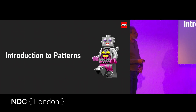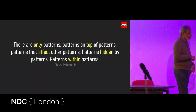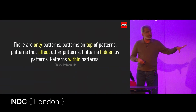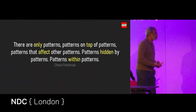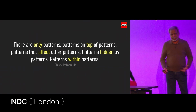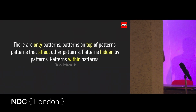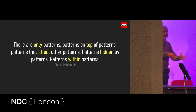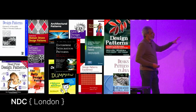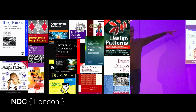So let's go on to patterns. While I was preparing for this talk, which I gave a few years ago, this phrase came to me, and it is absolutely true when we think of patterns. You see patterns on top of patterns, patterns within patterns, patterns hidden by patterns, all sorts of things. There is no clear-cut definition to say this is a pattern and this is not. Because if you thought that way, we wouldn't have any books other than this one, the Gang of Four pattern book. Why do we have all the other books?